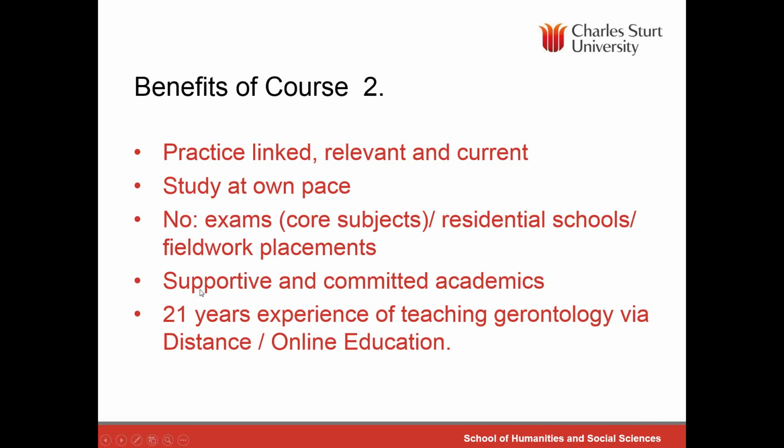We have supportive and committed academics. We have a small team that teach in the gerontology course, and we've all come from practice and research backgrounds, and teaching is our passion, and we try and support our students as well as we possibly can. And finally, we have 21 years of experience of teaching gerontology via distance or online education from Sturt University. We were the first university 21 years ago to commence a gerontology course via distance. So we're very experienced at it.